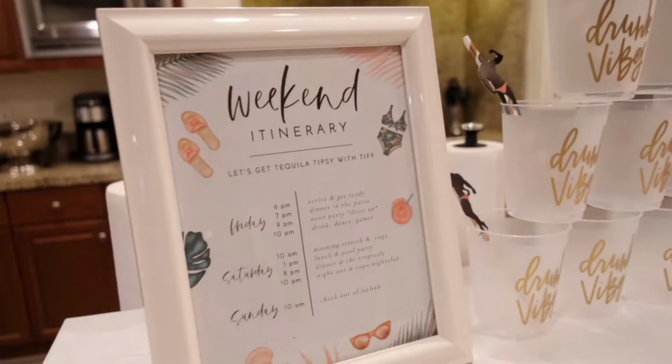And last year, she actually planned the most perfect bachelorette for me in Palm Springs, so I knew that I just had to return the favor. But it wasn't just that. I just wanted to make sure that the perfect girl had the most perfect bachelorette. I was so scared that something would go wrong. You know, something always happens in these trips. It couldn't have gone any better.